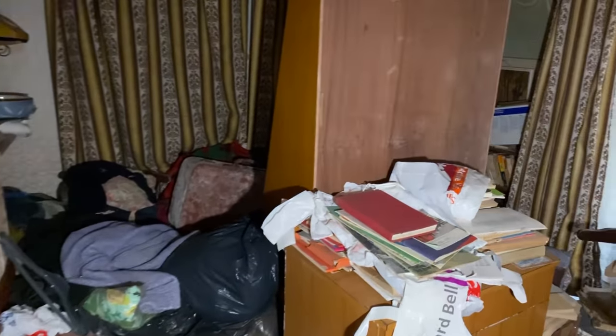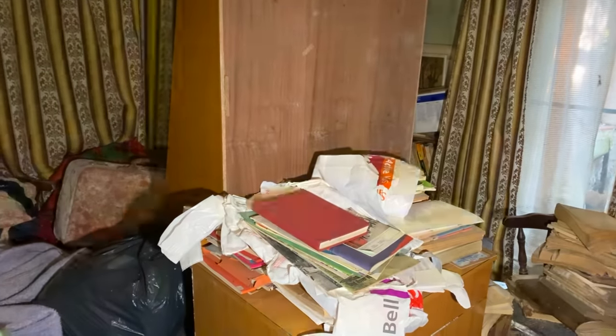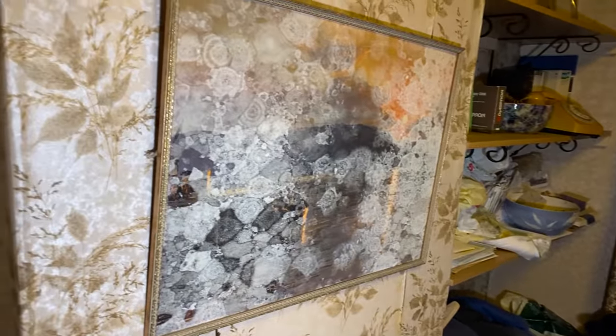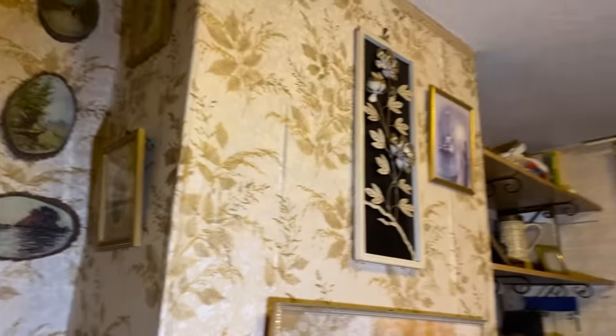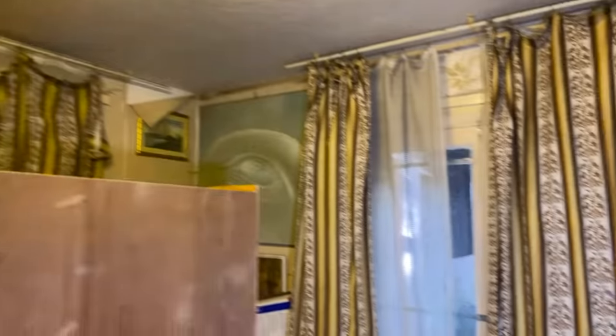Oh, wow. Look at the stuff in here. Oh my God, I just cannot believe this. I cannot believe this. Look at the mould on that picture. There is decay everywhere, and I mean everywhere. Look at the spider webs in here. This is absolutely unbelievable.